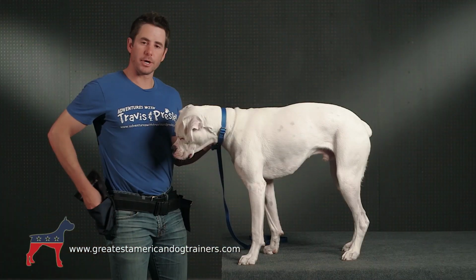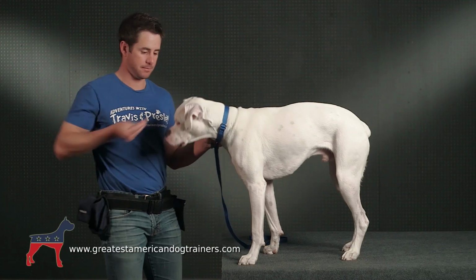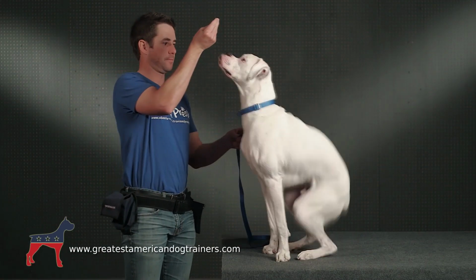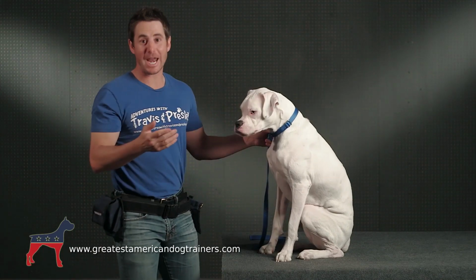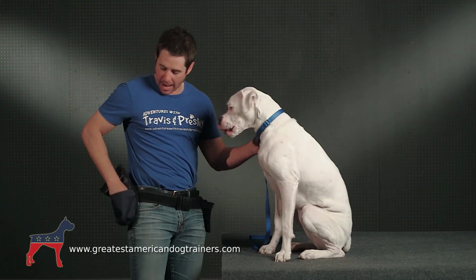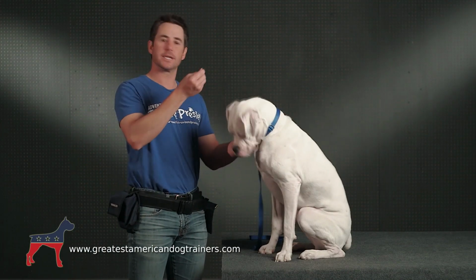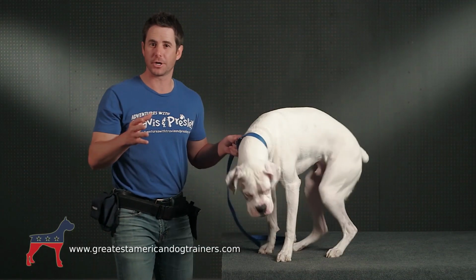So what we're going to do is take a treat and place it above their head and raise it up like this. Now, if your dog doesn't sit when that happens, which is very understandable, what you want to do is, as you have the treat and you start to raise it up and they start to go down and they stop, you can tell that's as far as they're going to go for now.